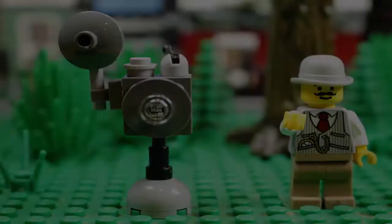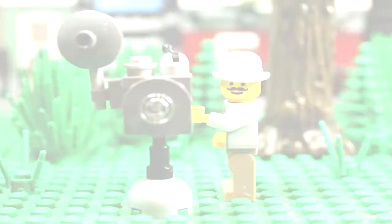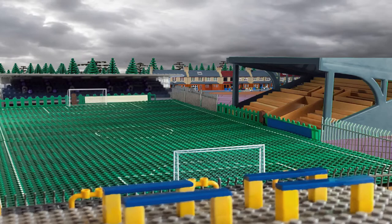This is the Wimbledon Football Club story as told in Lego. It all began in 1889 when the club were founded as the Wimbledon Old Centrals. They eventually became known as Wimbledon FC in 1901 when they dropped Old Centrals from their name. After playing in several locations across the borough, including Wimbledon Common, Wimbledon found a home at Plough Lane in 1912.